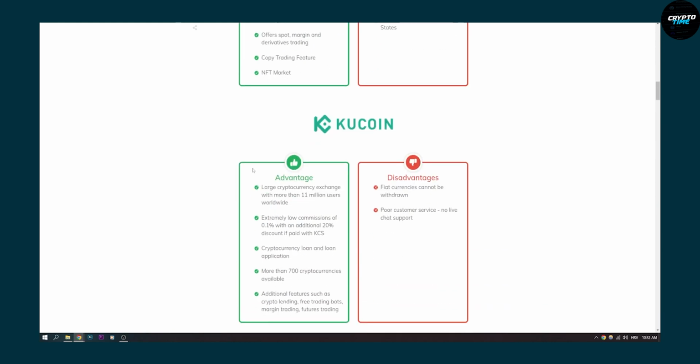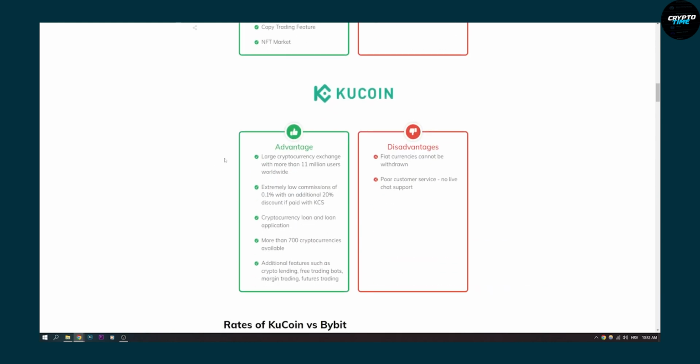And when it comes to Kucoin, the advantage is they have a large cryptocurrency exchange with more than 11 million users worldwide. They have extremely low commissions, a cryptocurrency loan and loan application. They have more than 700 cryptocurrencies available and additional features such as crypto lending, free trading bots, margin trading, futures trading, and a lot more.